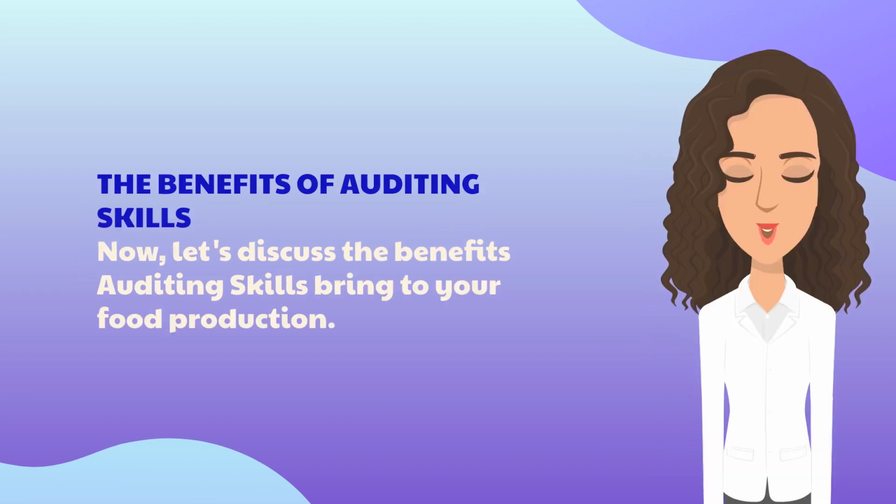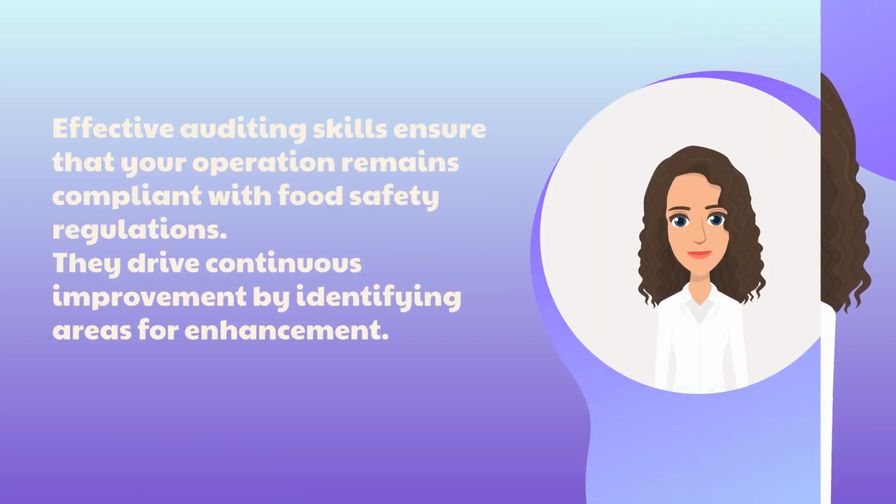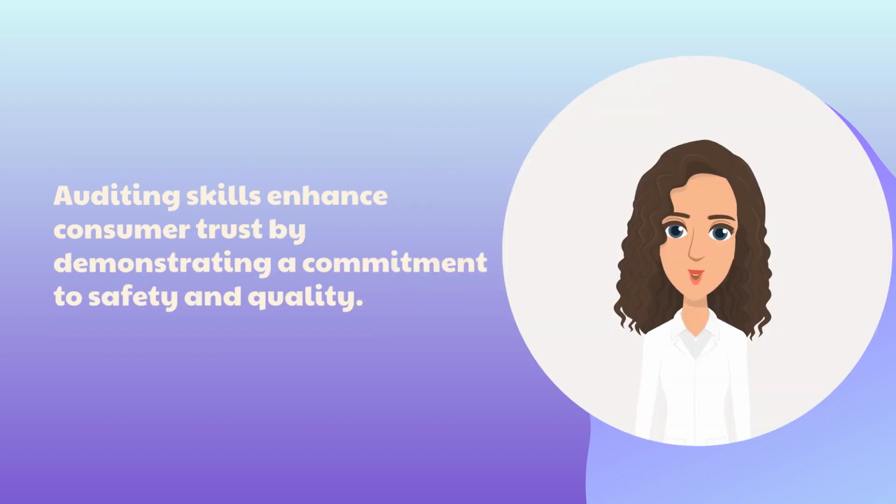The benefits of auditing skills. Now, let's discuss the benefits auditing skills bring to your food production. Effective auditing skills ensure that your operation remains compliant with food safety regulations. They drive continuous improvement by identifying areas for enhancement. Auditing skills enhance consumer trust by demonstrating a commitment to safety and quality.